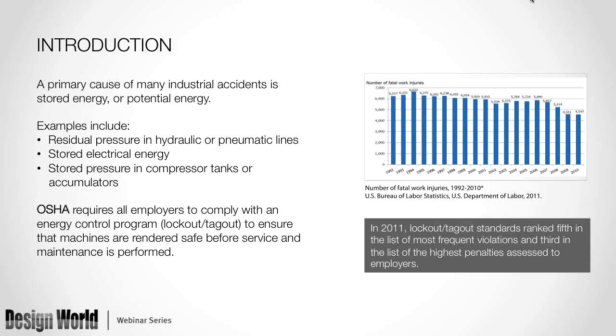Residual pressure in hydraulic or pneumatic lines, stored electrical energy, and stored pressure in compressor tanks or accumulators are examples of these potentially hazardous energies. Proper maintenance protocol should include the dissipation of hazardous energy prior to any maintenance personnel working on the equipment.